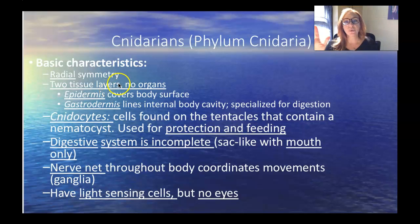They're just two fairly thin tissue layers, sometimes literally two, like one layer of cell per tissue layer. They have an epidermis that covers the outer surface of their body and an epidermis that lines the inside of their gastrovascular cavity, which I'll talk about. And in between those two tissue layers, there's goo. They're full of goo. They're made of jelly, essentially.